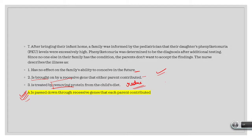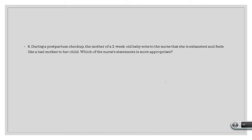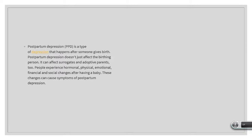Now we will move to the next question. During a postpartum checkup, the mother of a 2-week-old baby sobs to the nurse that she is exhausted and feels like a bad mother to her child also.